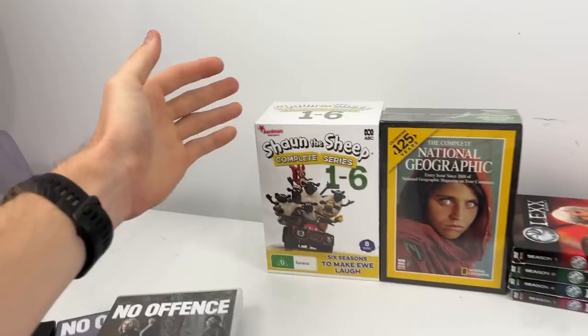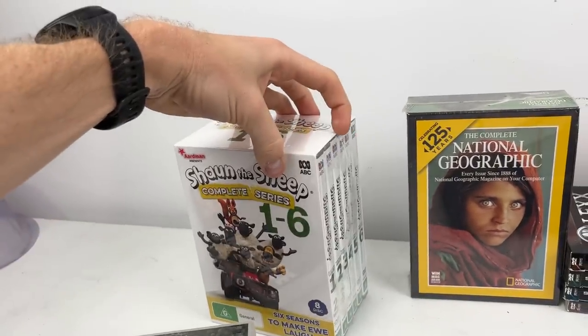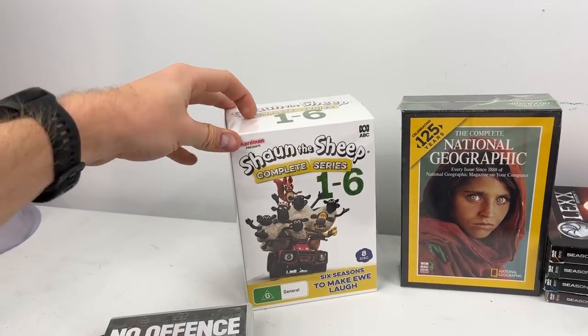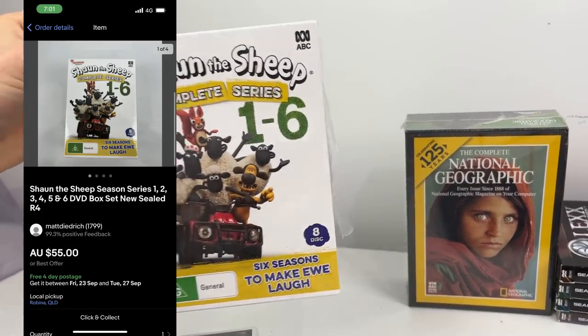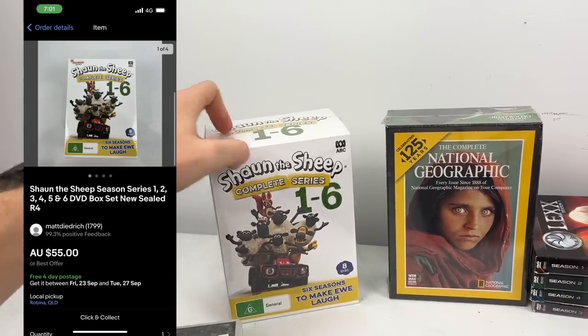The first one here is Shaun the Sheep. As you can see, brand new and sealed. This one here is actually off overseas. It sold for $55, plus $30 worth of international postage on that one there. So $85 worth of revenue, which was awesome.